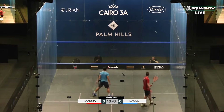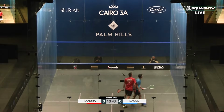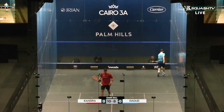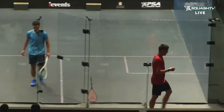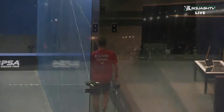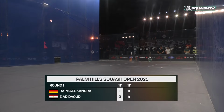Interesting development here in this back end of the first game. Didn't see this coming at 7-2 for Kandra. That's a lovely finish. 11-8, game to him. The experienced Kandra leads the German, 1 game to love. So Rafa Kandra of Germany takes the first game 11-8 in 11 minutes.